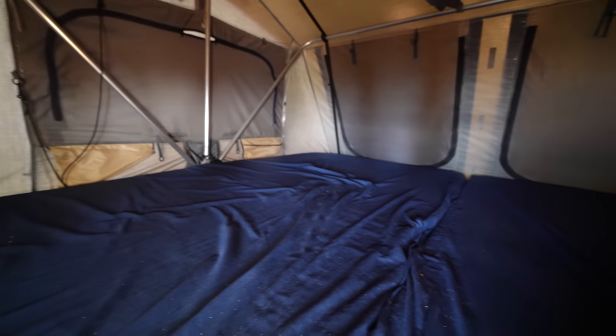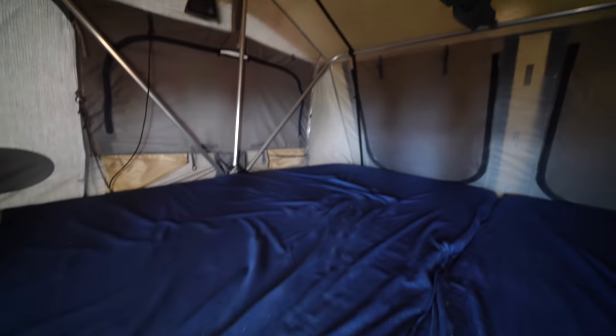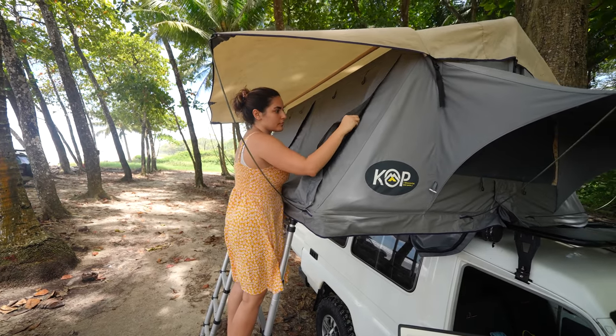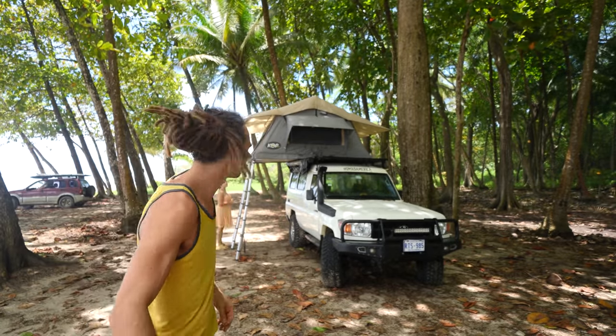So, first up, I've just taken everything out, put it in the car, closed up all the windows. I'm just gonna leave the sheets on here because I don't think there'll be an issue. I'm gonna close these windows and then put it away. Time to pack down.